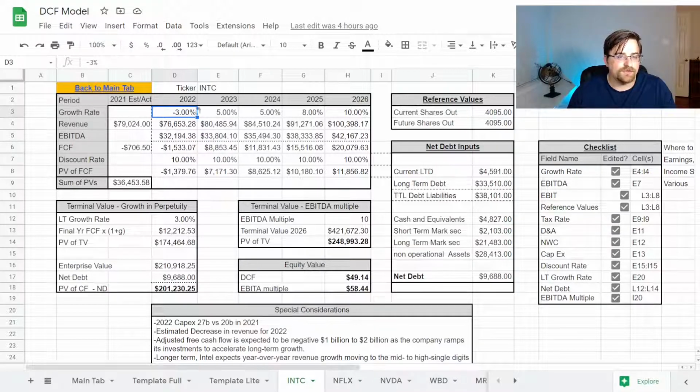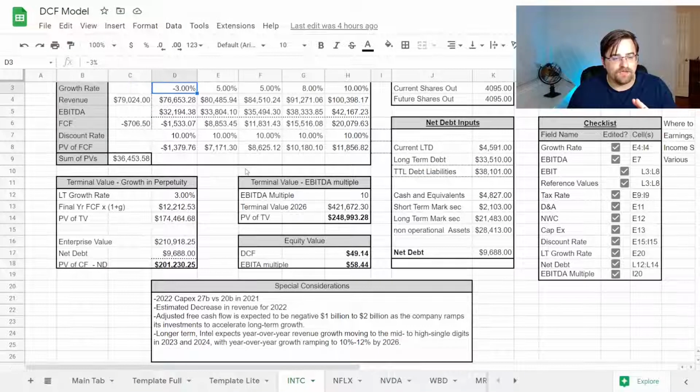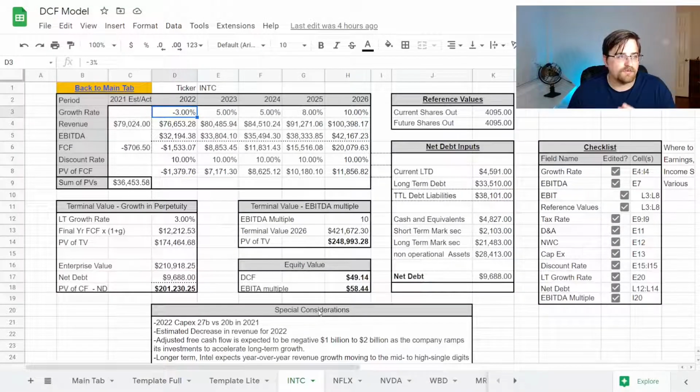And for 2022 and beyond, they have guided, and we'll go ahead and read it right here. Long-term, Intel expects year-over-year growth moving to the mid to high single digits in 2023 and 2024, with year-over-year growth ramping to 10 to 12% by 2026. Now, this is probably a little optimistic on the business side. So instead of in those first couple years, 2023 and 2024, saying higher single digits, I went ahead and put them right in the middle at 5%.